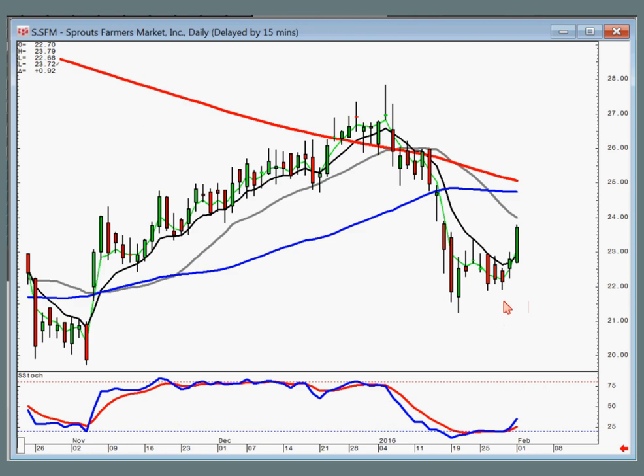SFM, cradle potential. Yeah, you could call it a cradle. It's not as smooth as you want it to be. It looks more like a little double bottom, but notice how this got started, that little kicker type signal.